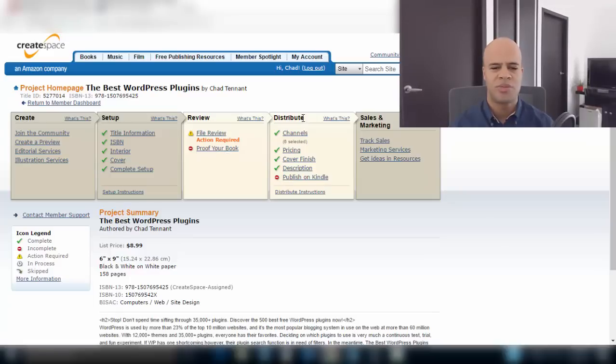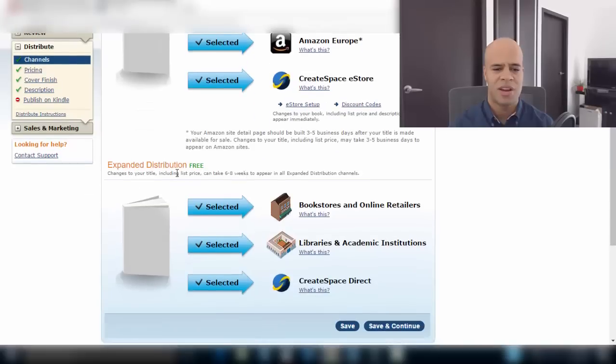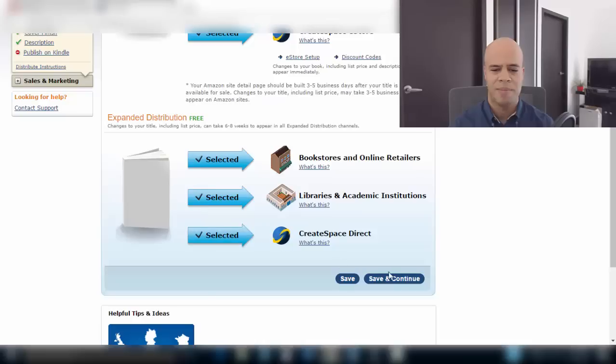To go through the Distribute tab, I just chose a different book for the purposes of this tutorial. So we can start with channels, and you have standard distribution, so Amazon.com, Amazon Europe. Nothing really complicated here. You have some expanded distribution options, which are also free. Then you can just pick them and click on Save and Continue.